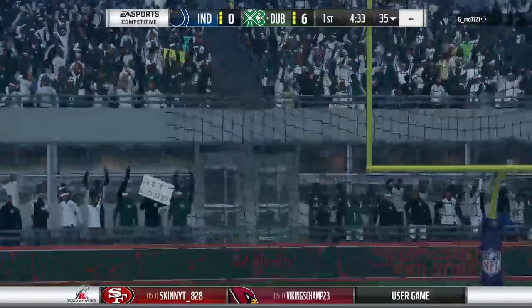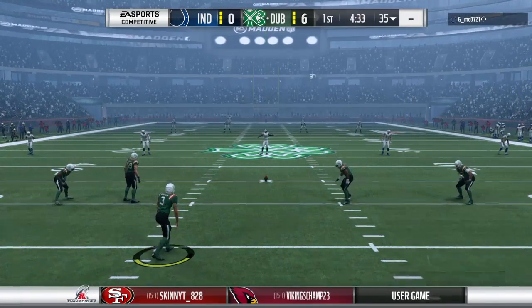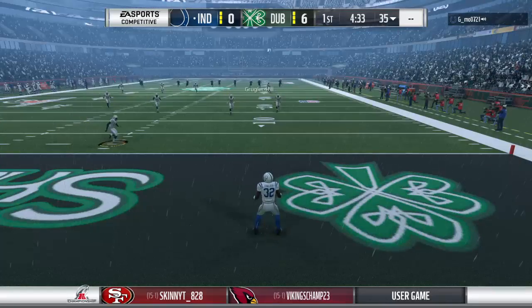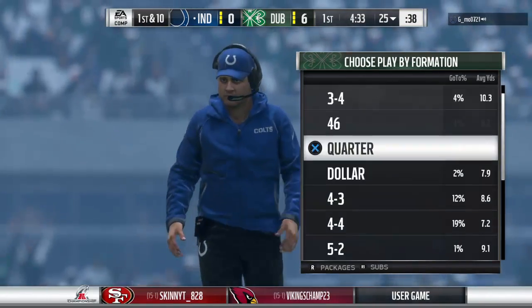And his kick is no good. An inauspicious start here kicking-wise as this one stays a 6-0 game. The kickoff team on the field now as they will send this one away. And that'll carry over the back line of the end zone for a touchback.